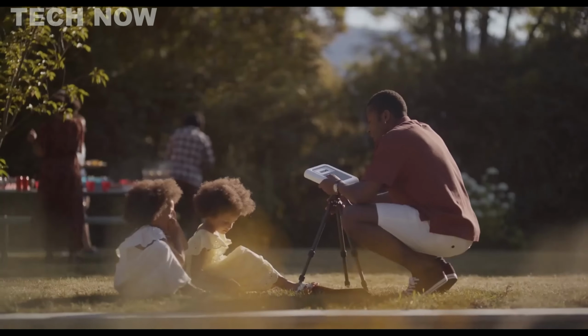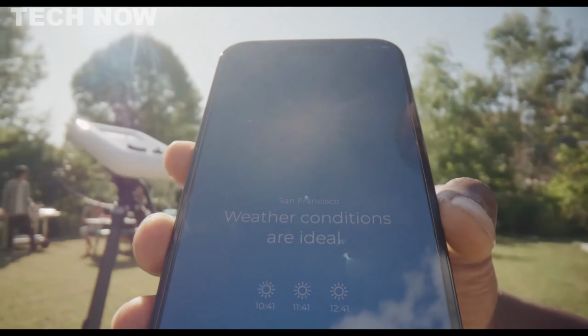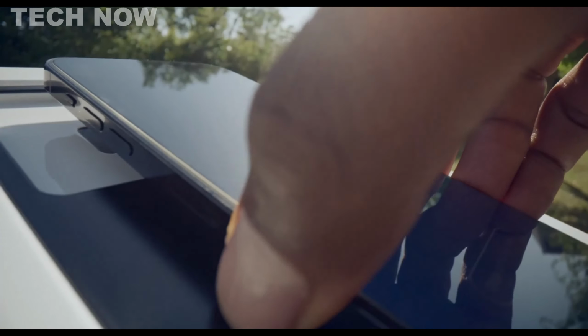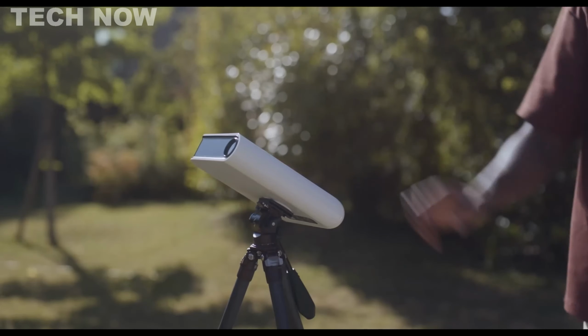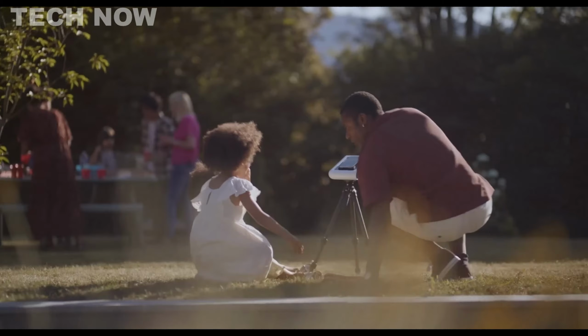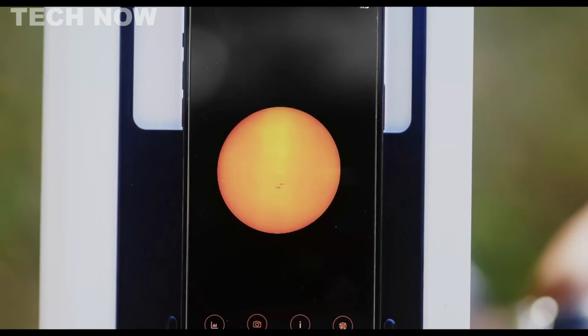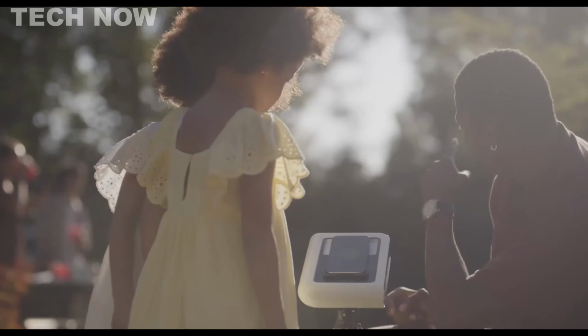Setting up Hestia is a breeze. Unfold the tripod, attach Hestia, add the solar filter, and plug in your smartphone. Within moments, you're ready to capture mesmerizing pictures of the sun and track its activities. But the wonders don't end there. Switch to nighttime mode and explore the cosmos.